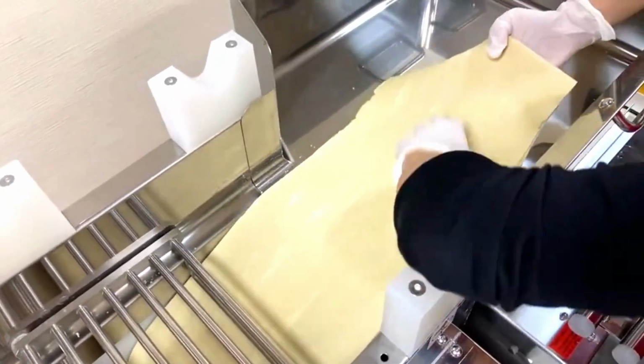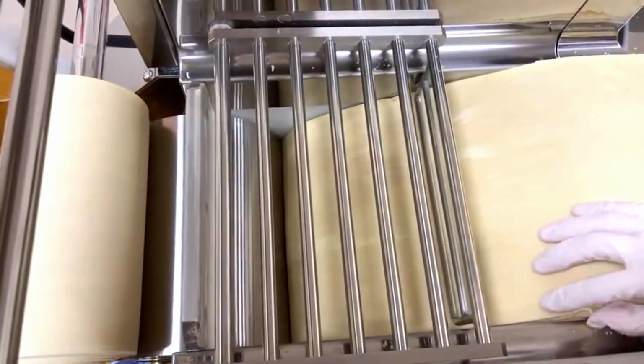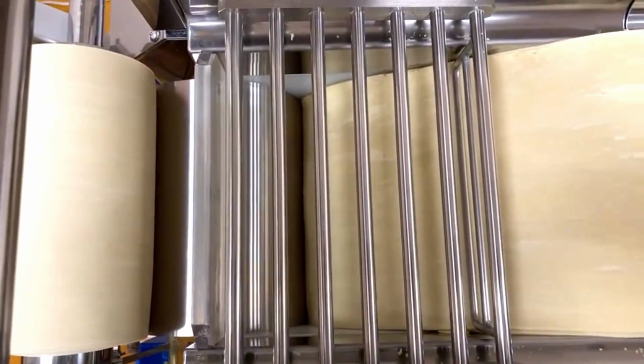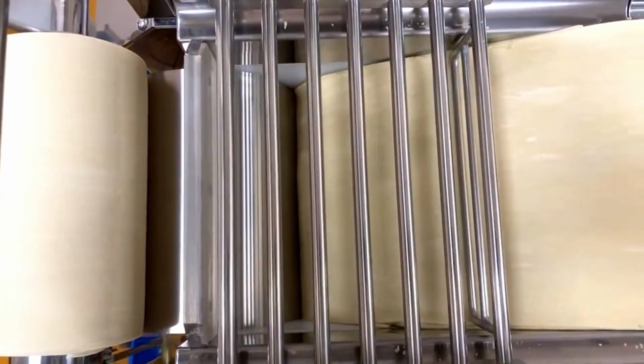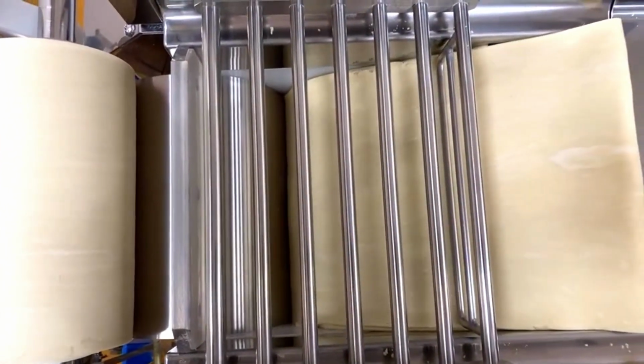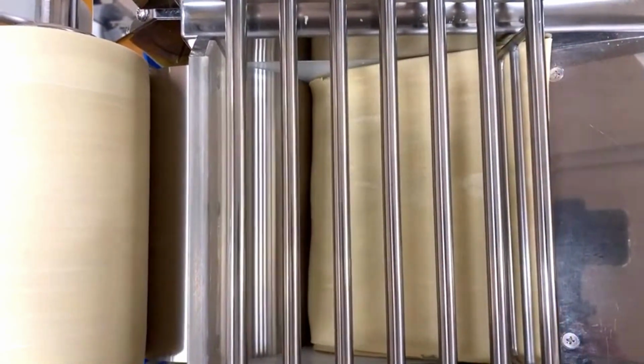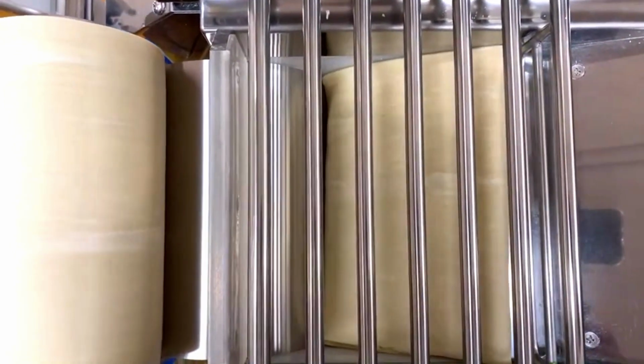Sheeting two separate sheets of dough into one, and this process strengthens the gluten structure inside the dough.